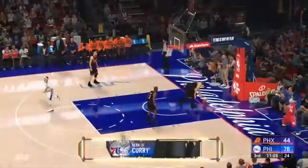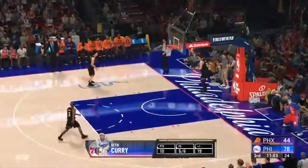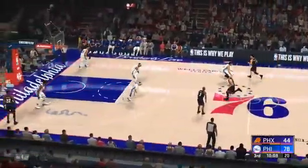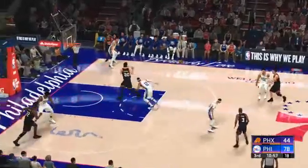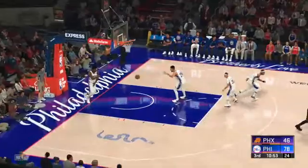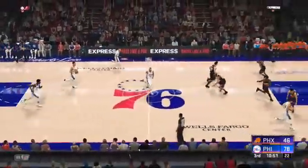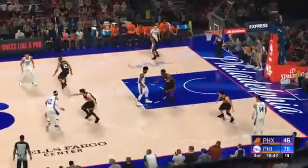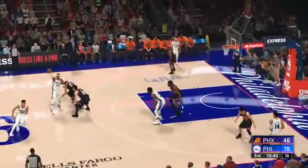Curry's got 10 points. And last year, Sharge was inserted into the starting lineup to create space. Yeah, and you know what? He gives a coach a lot of flexibility and options because he can create a lot of different looks because of his versatility as a player. In his career, Sharge has shown he's comfortable and productive coming off the bench or starting.